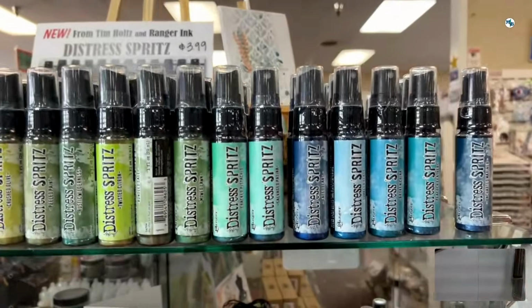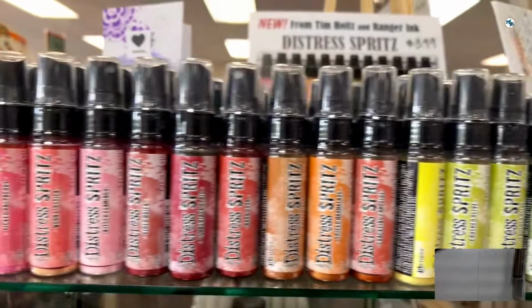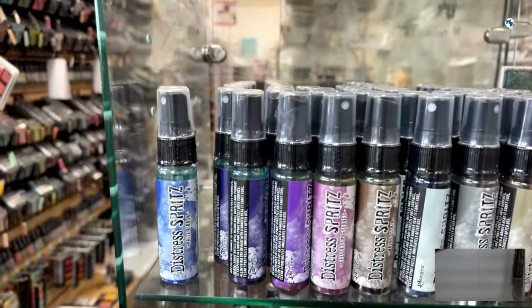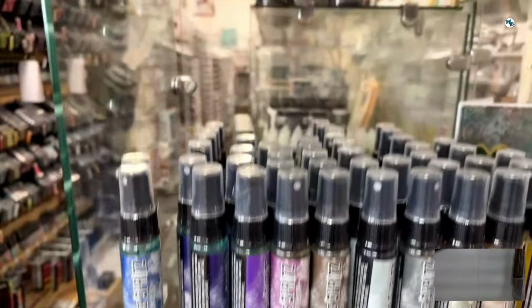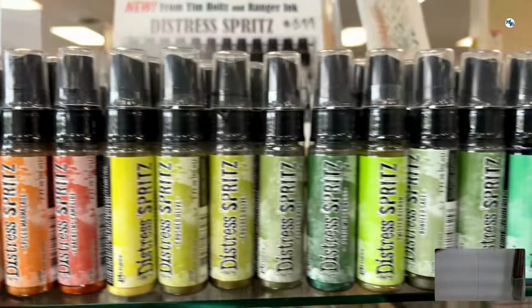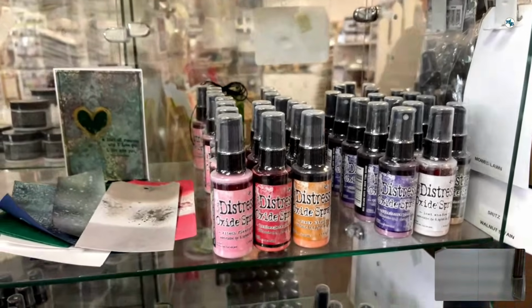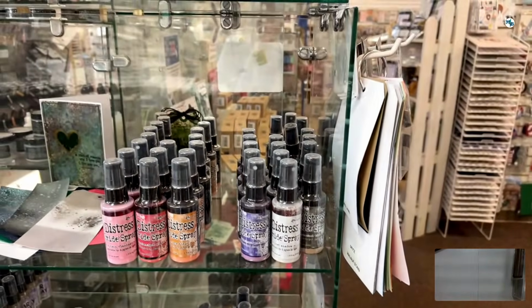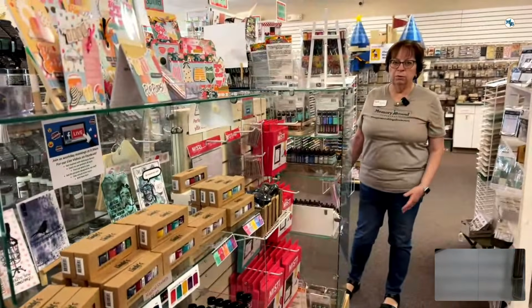We should just do a rainbow day because we have so many things that are in rainbows. Like the albums, and we've got ribbon in rainbows, and the Spritz, and the Tim Holtz inks, and Teresa's our spritzer. Yep, Teresa loves these. They look so pretty. They look really cool. I love it. And the distressed sprays. Cardstock is a rainbow. We're going to have a rainbow day. And then we're just going to show everything we have that comes in rainbows.